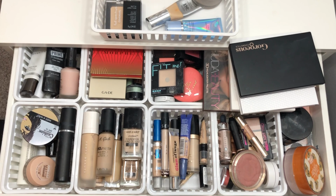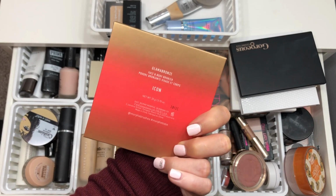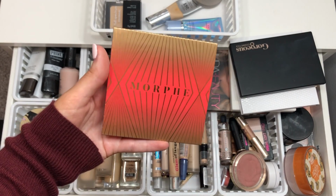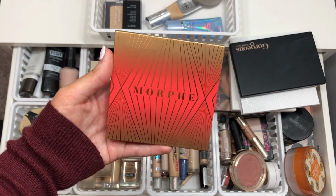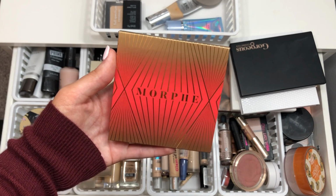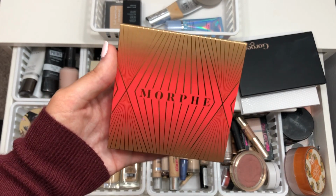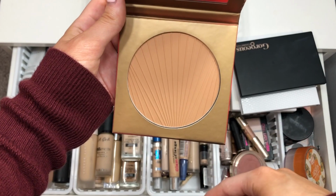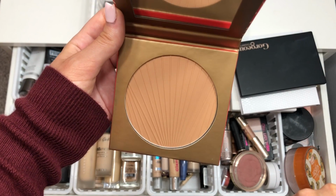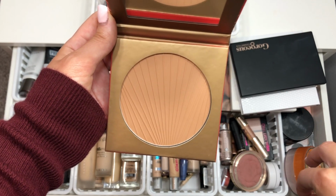Now for bronzer, I have a new bronzer right there, which of course I'm gonna pick. This is the Morphe bronzer in the shade Icon, and I saw this in the Morphe stores, and I almost picked it up because I thought it looked very similar to the Marc Jacobs bronzer. And then I watched one of Jaclyn Hill's recent videos. I believe it was her favorites video, and she said that this is pretty much a dupe for that bronzer. It has the same really big hand size, and this shade looks really good for fair skin, so I'm so excited to try this out.